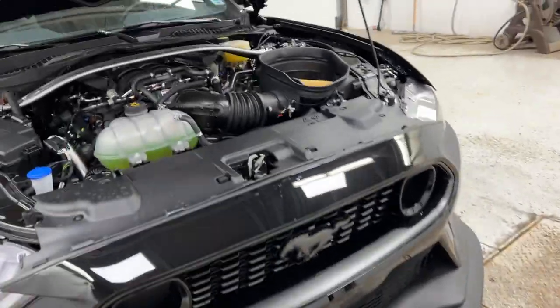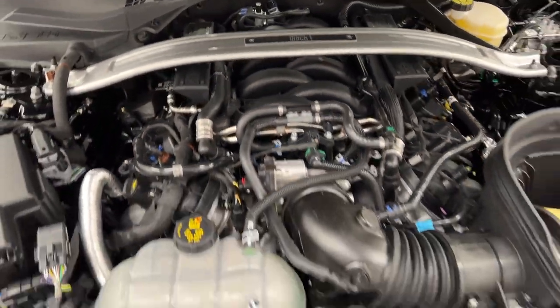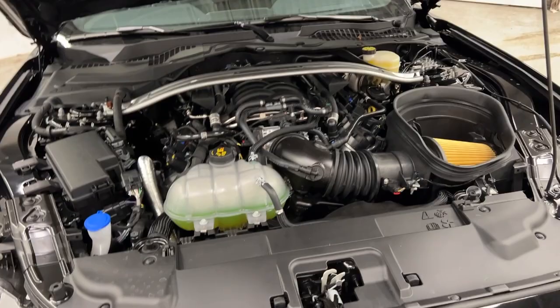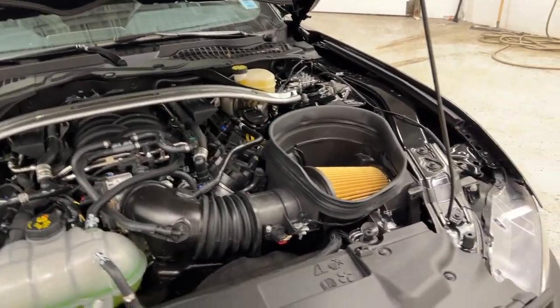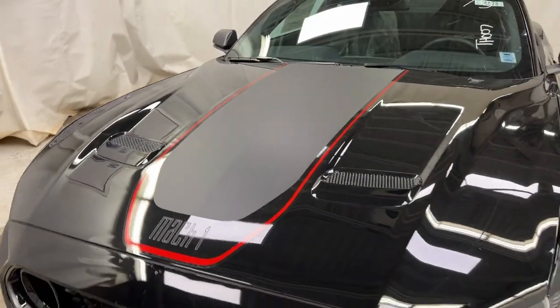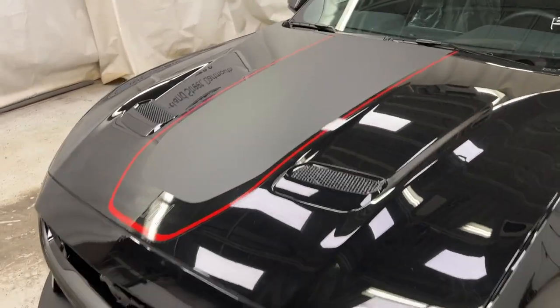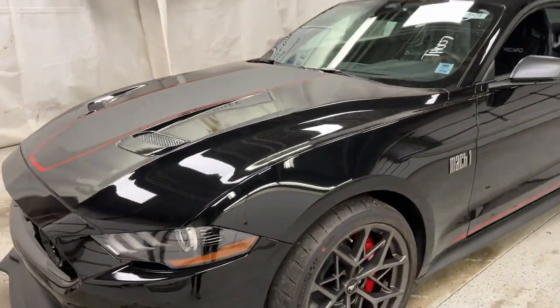So let's take a look at the engine bay. You do get a Mach1 strut brace. As you can see, they're labeled Mach1, and then you get the 5-liter V8 pushing out 480 horsepower, so 20 more horsepower than your regular 5-liter Mustang, and then the air filter, of course, to keep it all cooled down. And lastly, you can see this Mach1 hood graphic here, part of the Mach1 livery that comes on the Mustang.